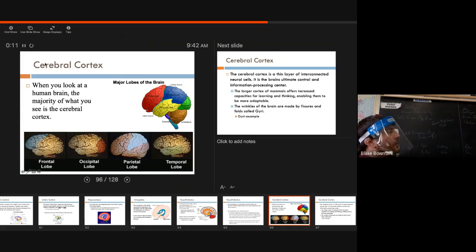All right, so lobes of the brain we're going to talk about today. This is the cerebral cortex. So with many advanced organisms, obviously humans, right?